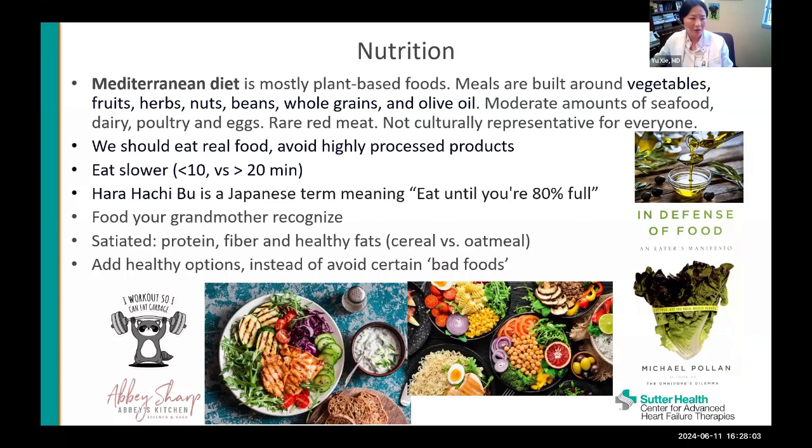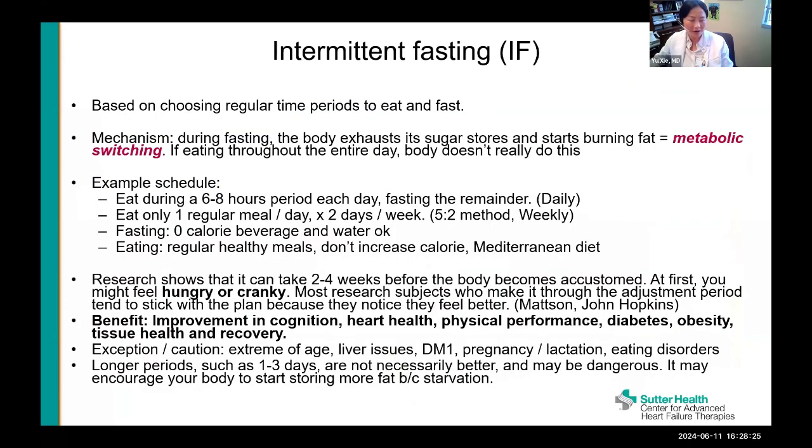I also listed here this little cartoon. It's a raccoon that says, at workouts, I can eat garbage, which I thought was pretty funny, just to remind us that it's exercise, nutrition, lifestyle all together. It doesn't mean you could do one thing perfectly and then kind of not be mindful of other things. And then Michael Pollan's a very popular author who talks about diet, nutrition, and our health pandemic.